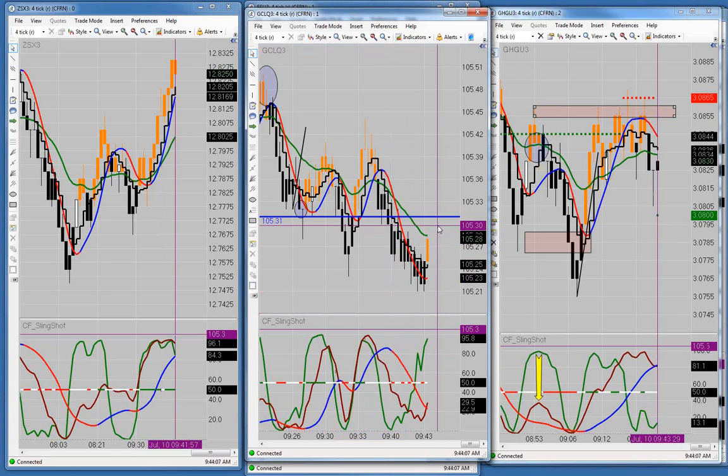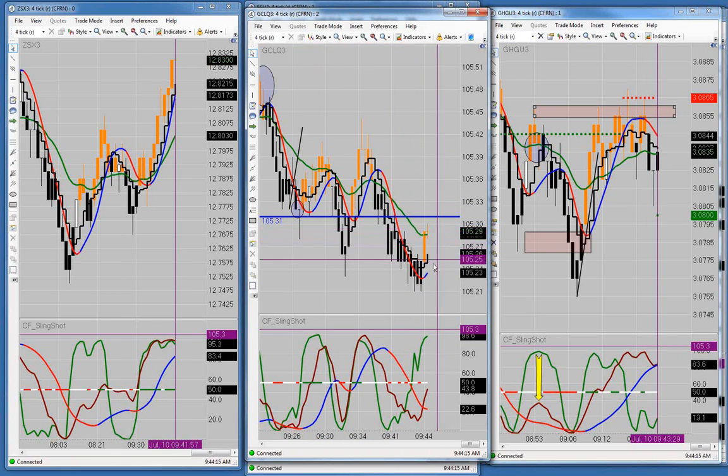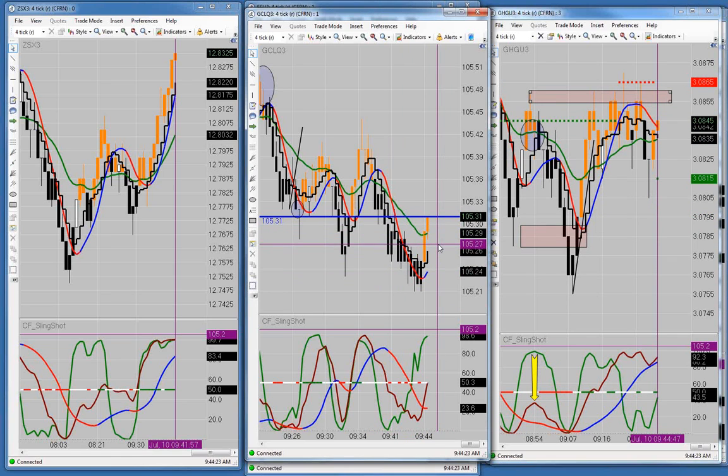All right, over here on, what is this, crude oil. We're testing the BBC and we need a down close. Now we've broken the neckline. We're closing down below the neckline. There's a lot of air down here, between here and the next level down. The crude has a high of 105.30. It'll have a low of 105.26 if the high stays in place.